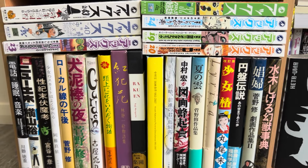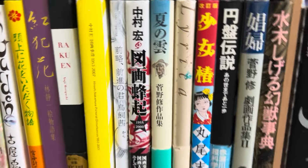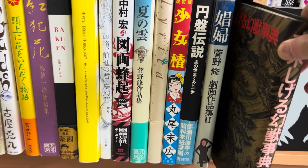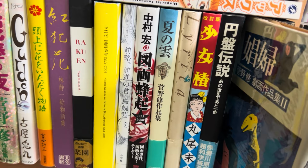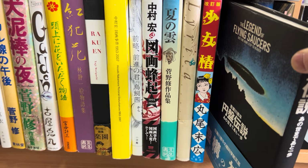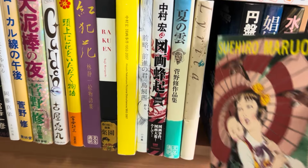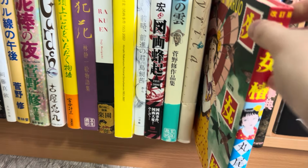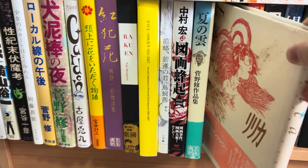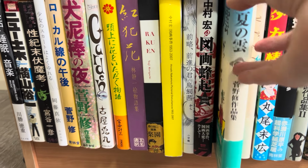Okay, on the bottom, it's all the heavier books, so all the hardcover ones. So you see X, and then here I guess we'll go through bit by bit. Mizuki Shigeru, Beast Encyclopedia. Kano Osamu, short story collection. Akasegawa Genpei, UFO thingy, but it's also a short story collection. Hardcover of Shoujo Tsubaki by Maruo Suehiro. Lyrica by Miyanishi Keizo. Then you've got another Kano Osamu collection.